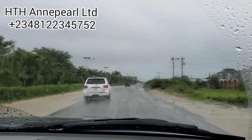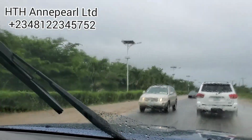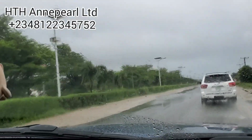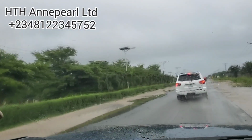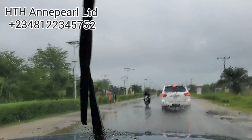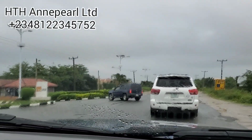Guess what? For Ibeju-Lekki precisely, we all know that it's fast developing. And for those who have invested at Ibeju-Lekki so far, congratulations. And by my left is Amen Estate Phase 1, which is completely sold out. And as we go down, you will definitely see Amen Estate Phase 2 on the right hand side.